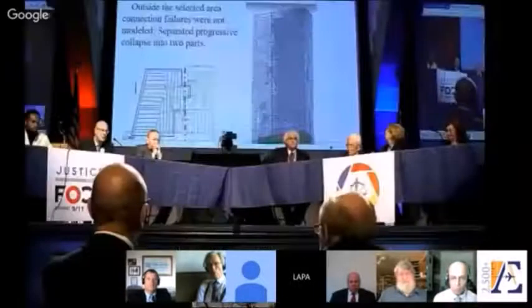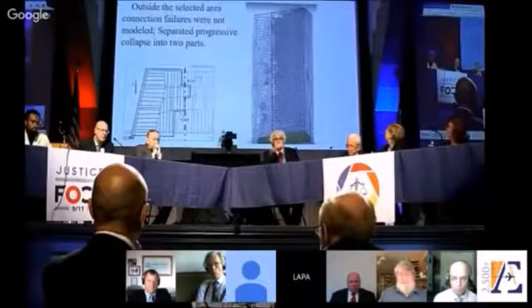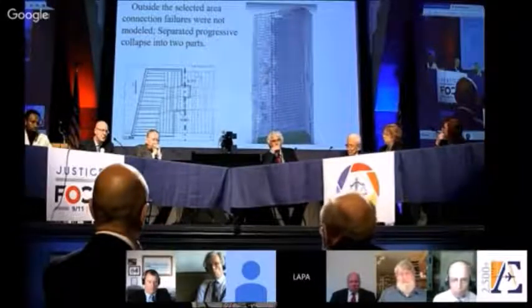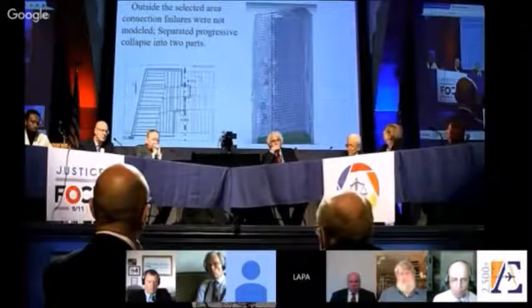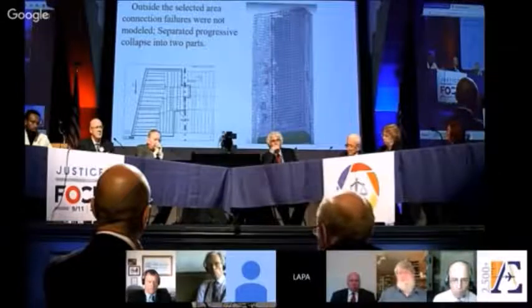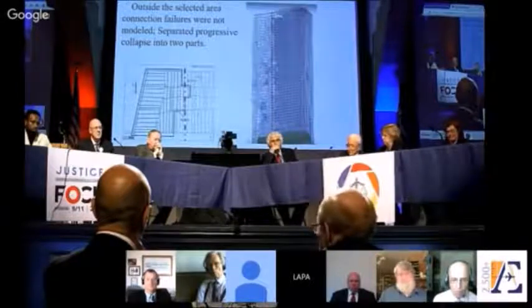Take a look at this picture right here. See that red line down? The left part is where they modeled the connections. The right part, they did not. So the left part, when it starts to fall, is coming down fairly rapidly, but the right part is really, really stiff. And so it's not anywhere simulating what really happened in the real building.